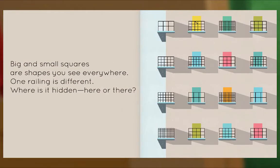Big and small squares are shapes you see everywhere. One railing is different. Where is it hidden? Here or there? Hmm. Aha! Way up on top. One of the railings has two triangles.